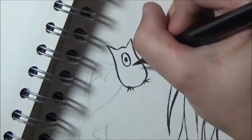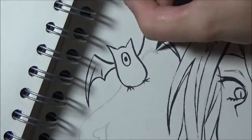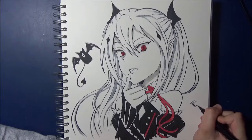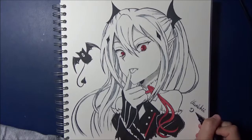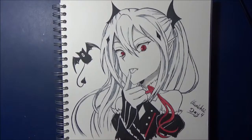Brush pen, yes, it's still a bit hard to handle for me, but I try to get used to it, and yes, I had to jump over my shadow, and after all, you can't get better with it if you don't use it. After all, I still like the result, and I really like her little demon bat or whatever this is. I just saw it on pictures of her and I just had to include it in this drawing.